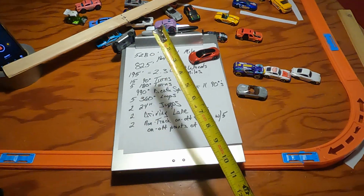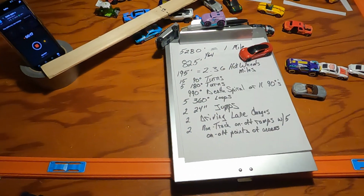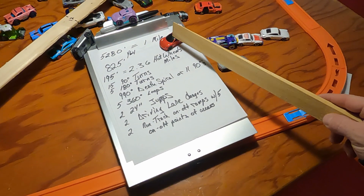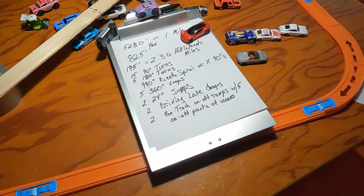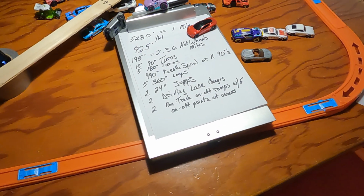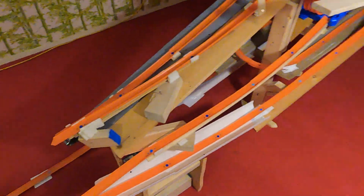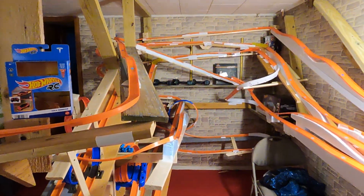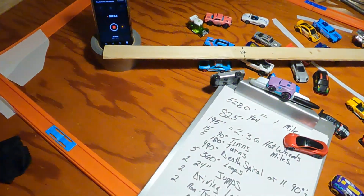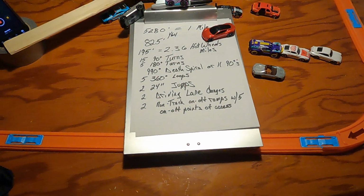All right, so we're going to take this and break it down a little bit for you. If we have 5,280 feet in a mile, we're going to say a 64th of that is 82.5 feet. I have put in 195 foot of track. Dang. That's a lot of orange. That comes to 2.36 miles of Hot Wheels track.